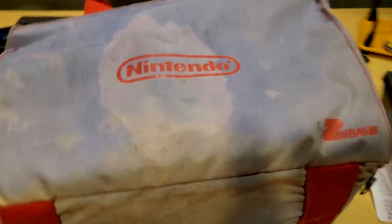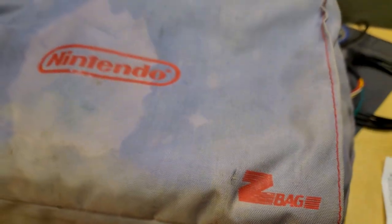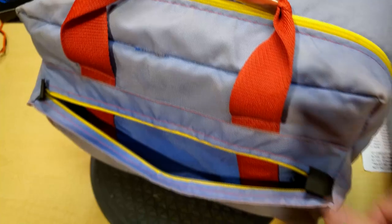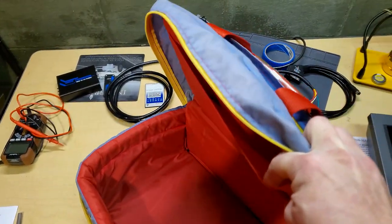I did buy one more item that was not on film in the store. That was the Nintendo Z bag. It cost me $3, but it's filthy. It's in pretty good shape outside of the awful stains on the exterior. I may clean this up and have a Twitter post about it. I still feel like it was a bargain at $3.